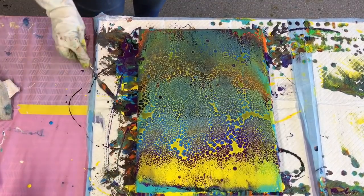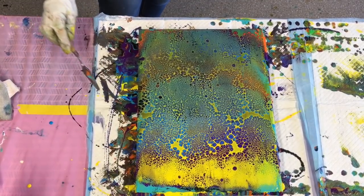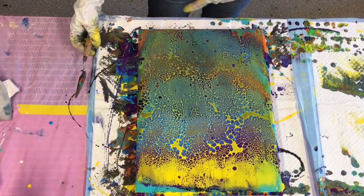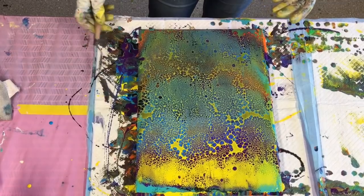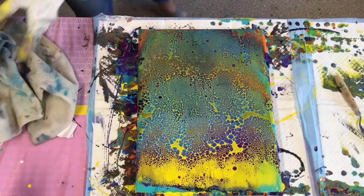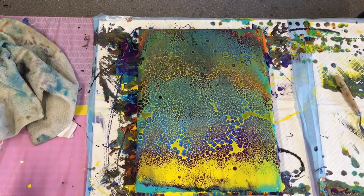Whether I decide to do some balloon work on it, I'm not sure. But I've got some, this orange. These are just all coming up now. So I will give you a close up and then I will come back and let you see the magic. Oh, that looks really lovely actually.